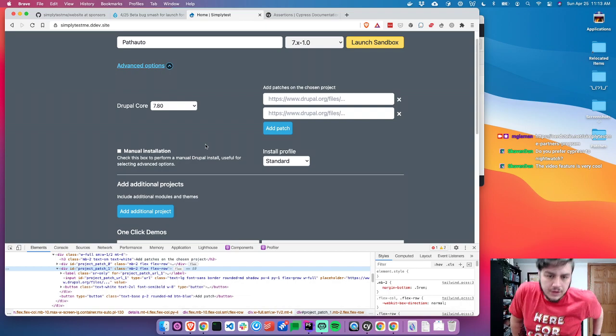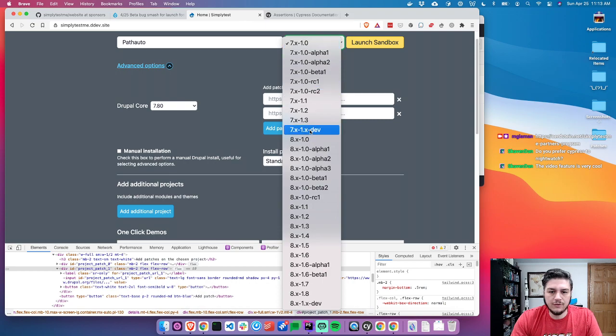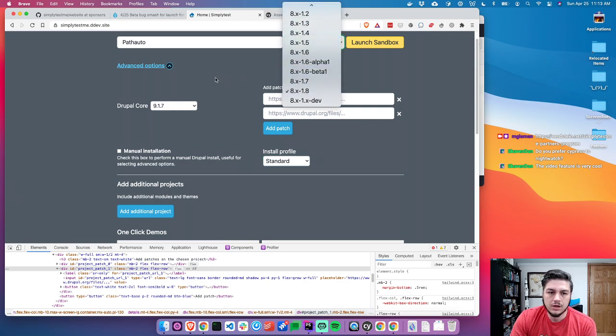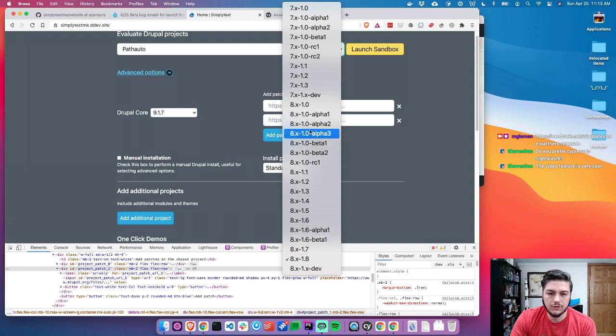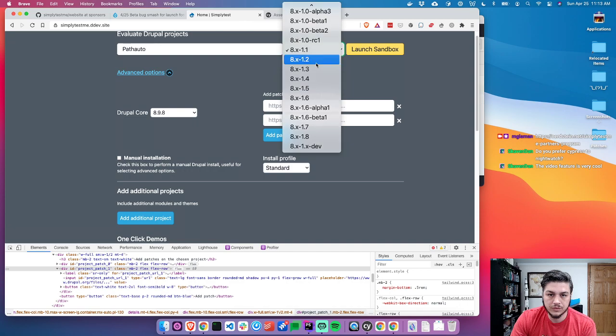So the next bit would be testing that we can check manual installation and the default profiles. I'm actually going to go for the install profile because if we pick Drupal like an 8.x version, we should see minimal here, and it doesn't. So there's a few things going on here. If we pick 8.1.1, you'll see that we get 8.9. So maybe that's something that I need to test, is that the core versions available are updated.